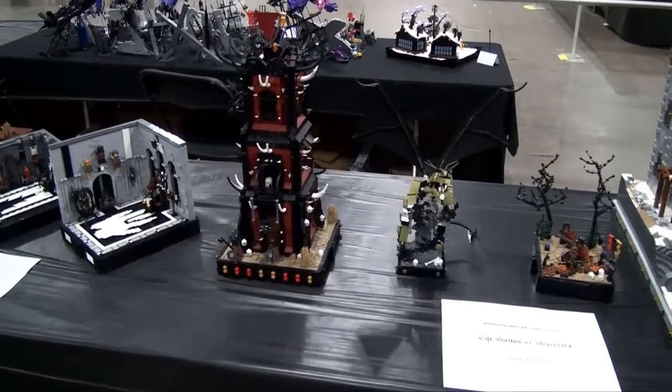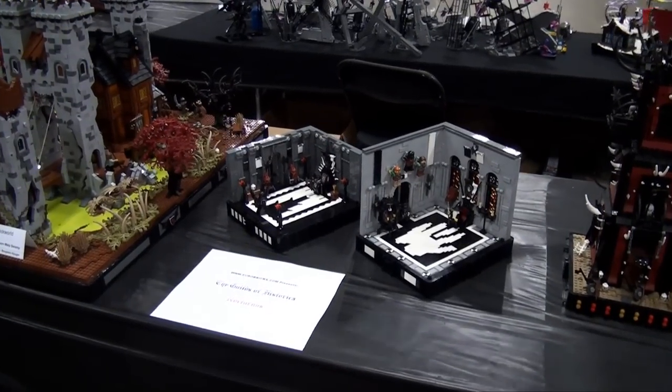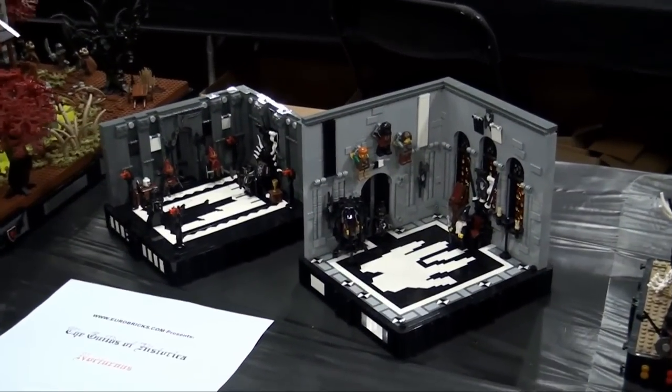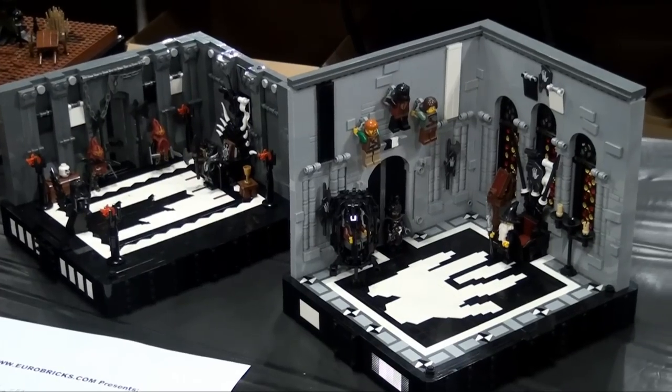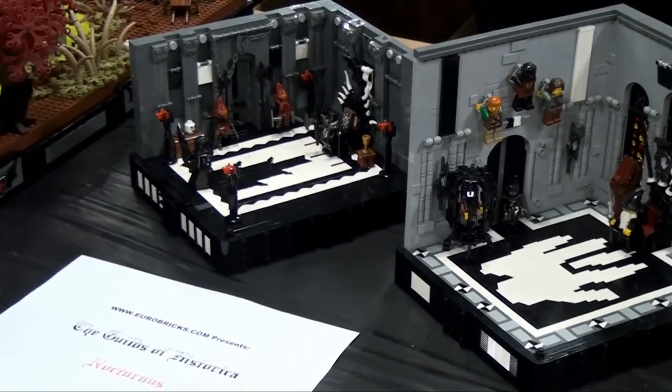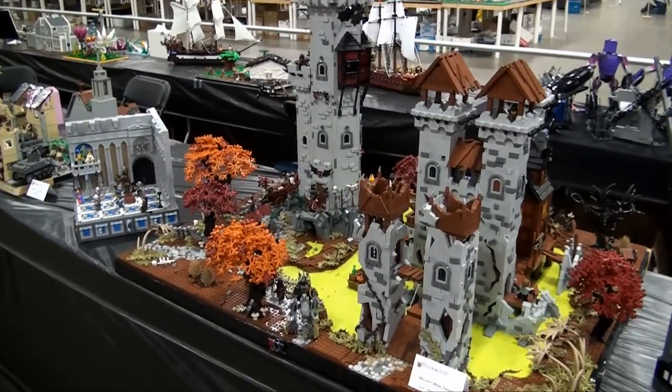And so this is all part of Eurobricks.com presents the Guilds of Historica Nocturnus. So I believe these are all builds affiliated with Eurobricks.com, a LEGO fan website that has a wonderful showing here at Brickworld. So wonderful, wonderful stuff. And coming down, yet another build by Benjamin.